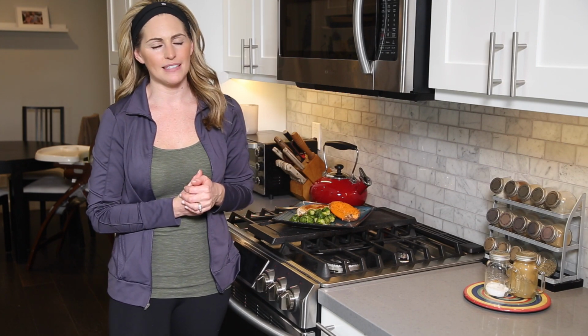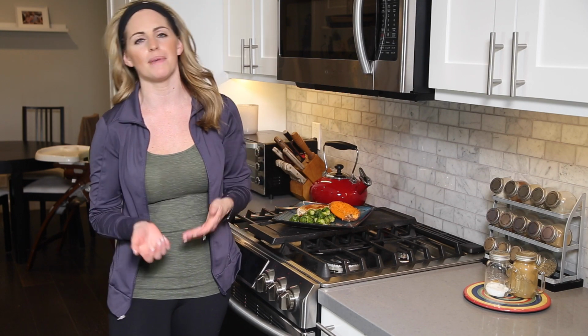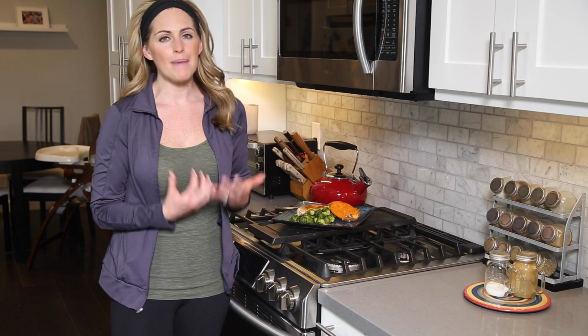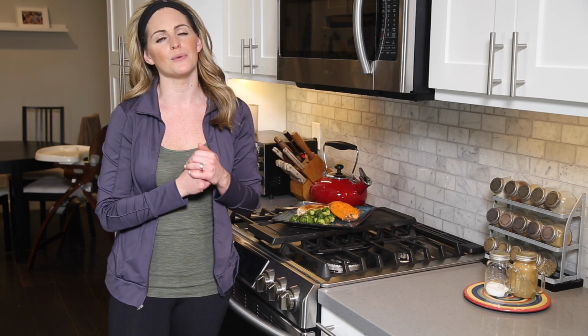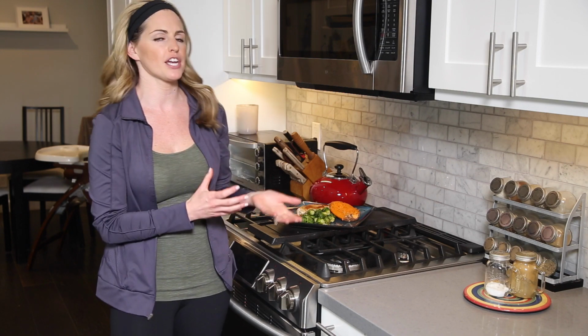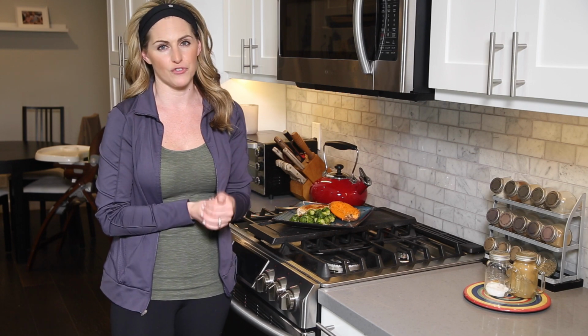So if you're like me, dinner time is a little bit crazy because I have 2 kids and we're getting ready for bath and bed and ready for the next day. So I need to keep it simple. My best piece of advice for you is to stock your freezer. Things like lean proteins like chicken breast or ground turkey or beef, and lots of frozen fruits and veggies.